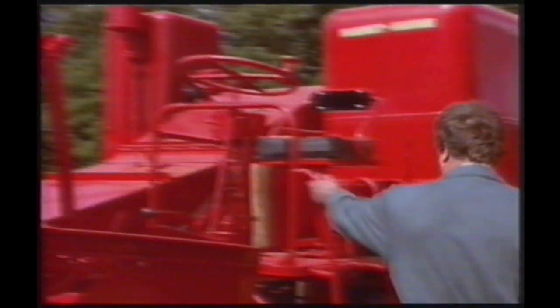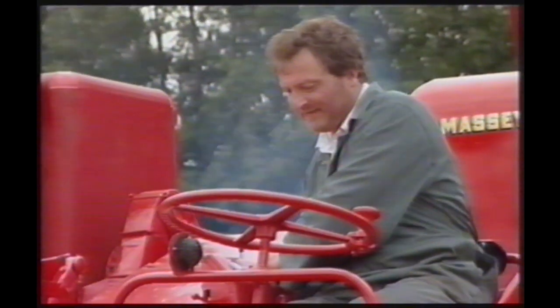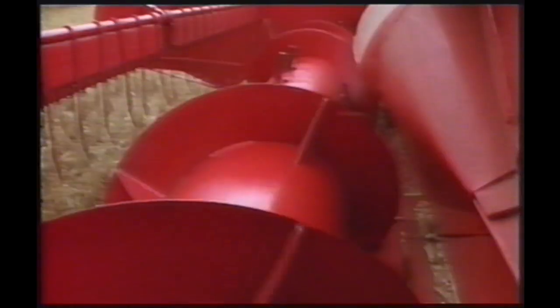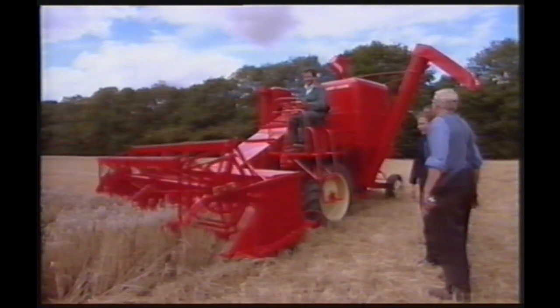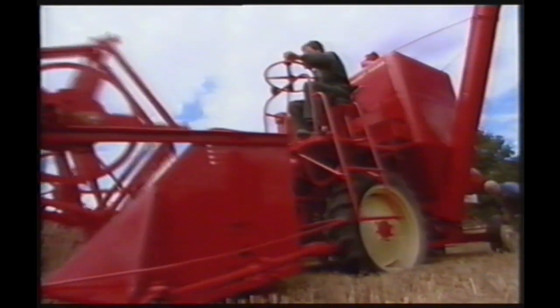And now for the moment of truth. Cut corn or red faces all round? And this is what it's all about, bringing the past alive.